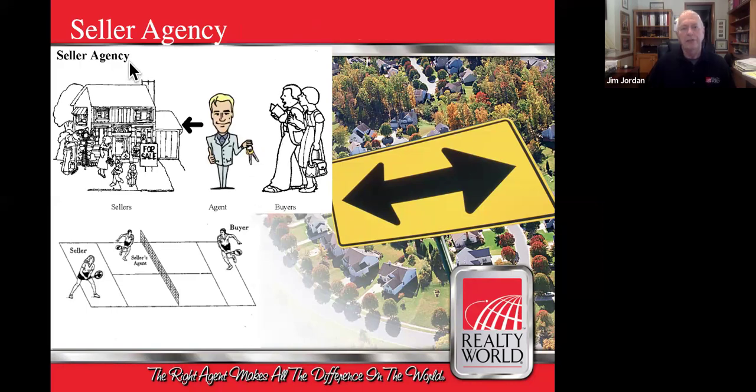Then there's seller's agency, and that's where a seller hires a real estate agent to list their house and sell it. So if we do the tennis illustration, the seller then hires a seller's agent to be their advocate, to work for them during the real estate transaction. And so the seller's agent's job is to watch out for the best interest of the sellers.